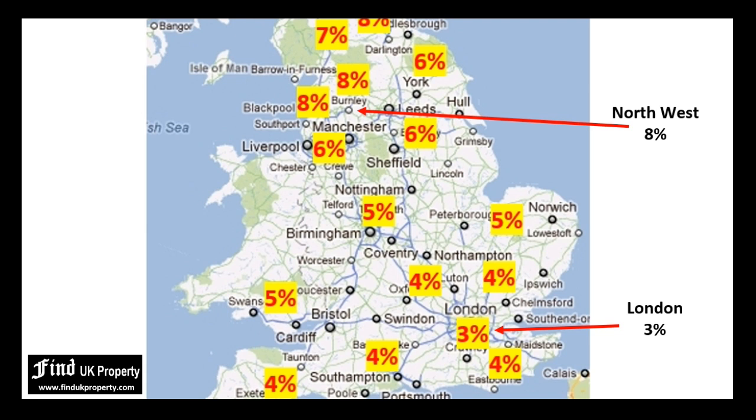In our view, the future percentage property growth in value will also be higher here than in London, and we expect such properties to more than double in value over the next 10 years.